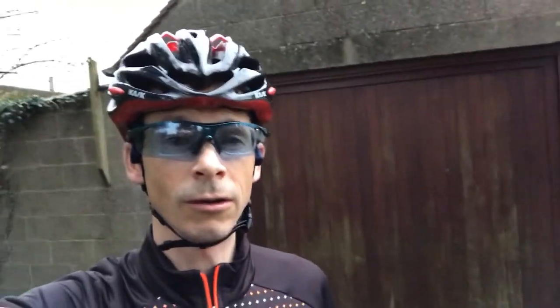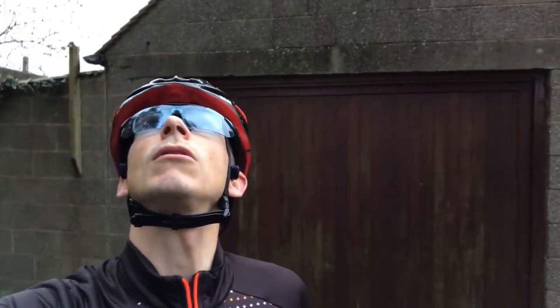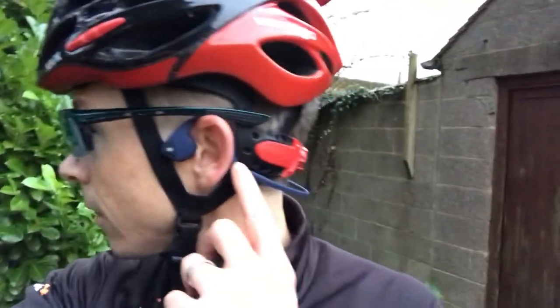I can see in them, which I guess is pretty important for a set of prescription glasses. The prescription appears to be correct. They seem pretty stable on my head, so I've done a little bit of shaking around there and they're not moving at all. They certainly weren't moving on the bike as I was riding. They seem to play nicely with my helmet and with my bone conduction headphones, which is important to me because I do like to listen to a podcast or two when I'm riding.